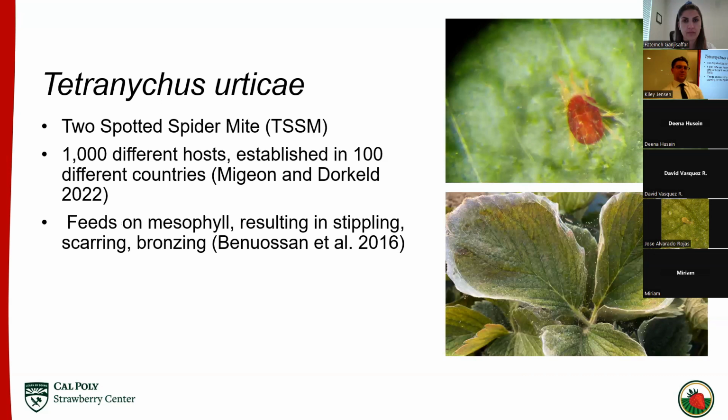And how they do damage to plants is they feed on the mesophyll plant tissue layer. They insert their mouthparts, which are called chelicerae, through epidermal pavement cells or through stomatal openings, and they suck out mesophyll cell contents. This eventually results in that mesophyll cell layer collapsing, which is expressed as stippling, scarring, and bronzing in the plant. This bottom image that you see here on the slide is a severe mite infestation just in the Santa Maria growing region.